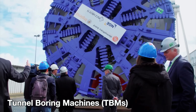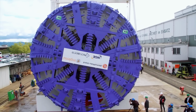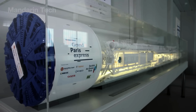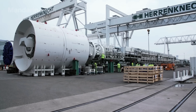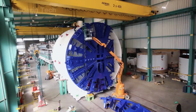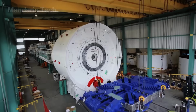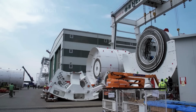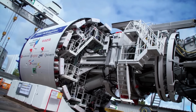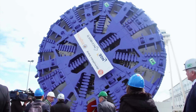Tunnel boring machines, or TBMs, are the primary force responsible for creating the entire underground tunnel network of the Grand Paris Express. In this project, more than 20 giant TBMs operate simultaneously beneath the city of Paris, forming one of the largest underground construction campaigns ever carried out in a dense urban environment. Each TBM is about 100 meters long, with a cutter head nearly 10 meters in diameter.